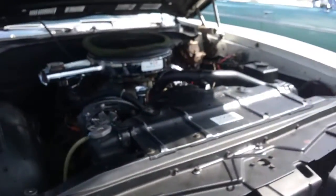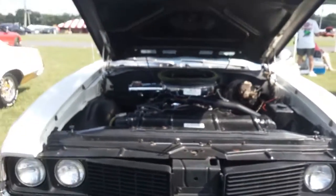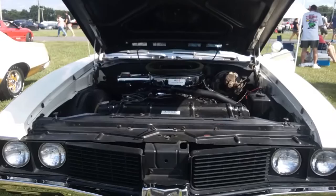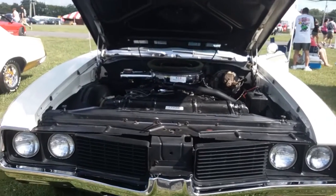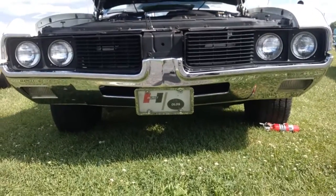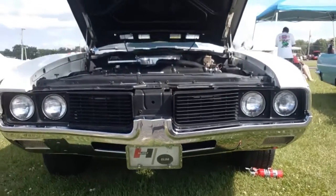I got one question though. How come the parking lights are so high up on the fender? The way they punch the fenders, it's crazy. I've never seen them like that before. Anyways, I love your car. Just want to let you know.